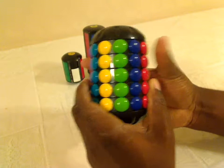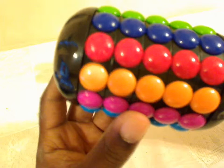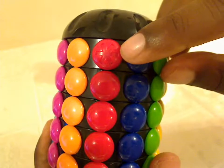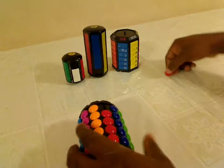Well, what you have to do is look closer at the red row. If I bring the bottom up to the camera and switch it around, you'll see that there's a star on this red piece. That piece can get removed. So now I've removed that red piece and I'm going to put it aside.